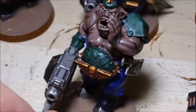You'd be mad not to put las cannons on all your tanks now. You'd be mad. I mean, it's just worth it. It's just so worth it. Missile launchers coming out to 10 points is huge. I'm going to be spamming those.